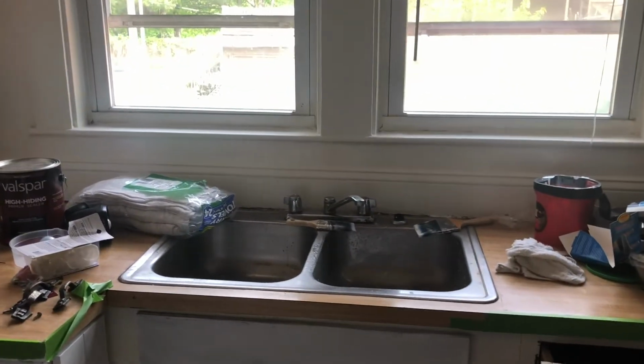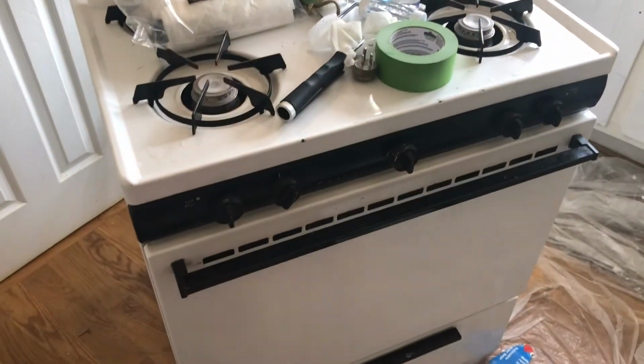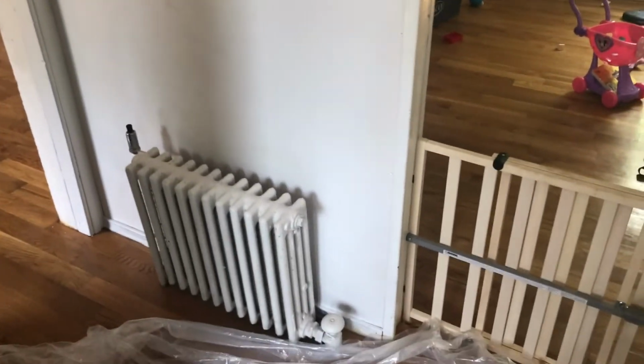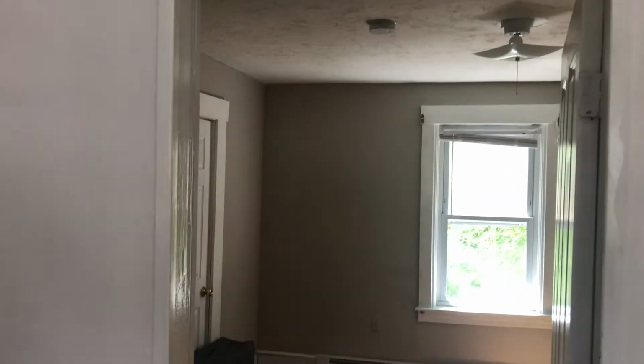We'll end up doing a new sink. It already has, you can see here, a newer fridge, and then it has an older gas stove, but it fully works. Clean it up, make it nice. We threw paint on the walls, first coat, and it's not going to come through on video as well, but you can see here that it's all much brighter than the video that you saw at the beginning, when this was all the older, darker brown, not really brown, but kind of like a gray.